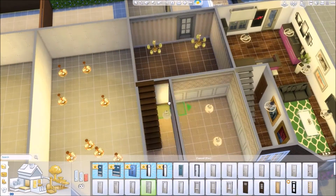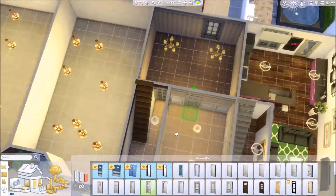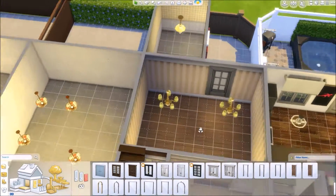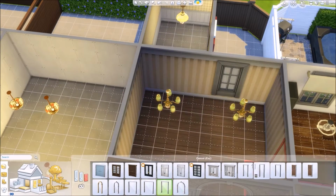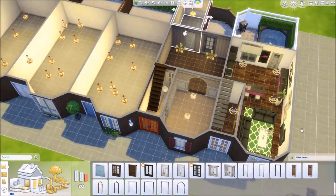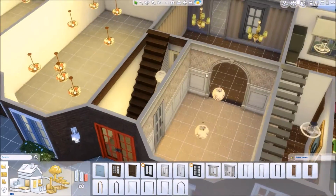I'm just adding wallpaper, floors, lights, windows, doors to the lower level. We've got a front room, a back room and a galley kitchen. The bathroom is upstairs in this build, and we've got archways going through all the rooms, so it's quite open.